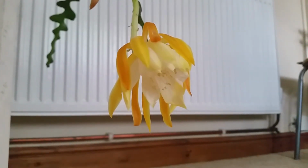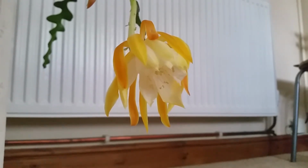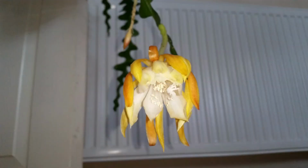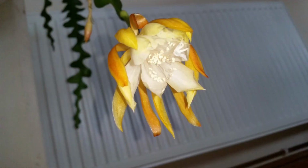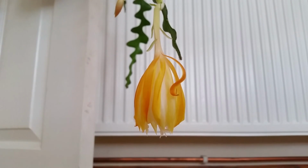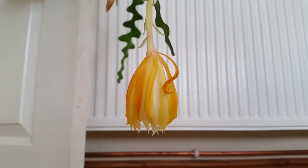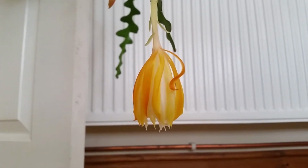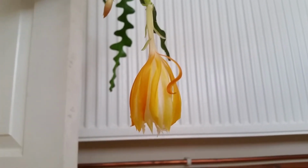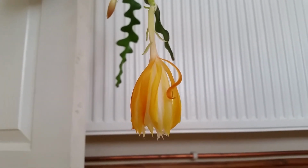Now the following day, and the flower didn't open any more than it did last night. So the flower's now finished blooming, and I didn't get to see it open any more than it had in the previous clip because it was quite late. However, it still looked very pretty and it smelled amazing.